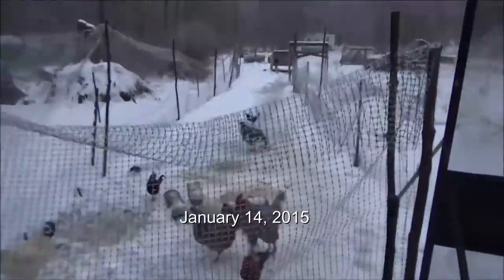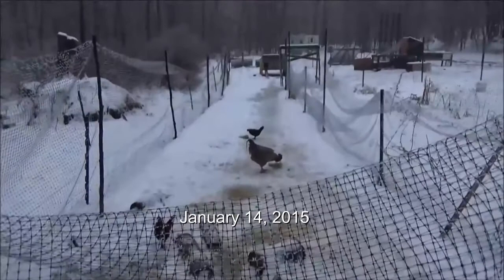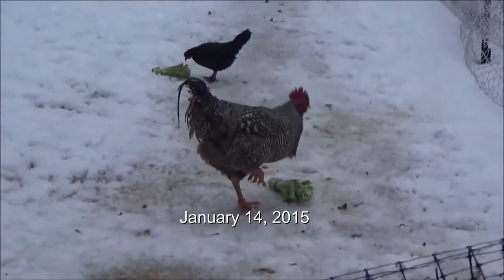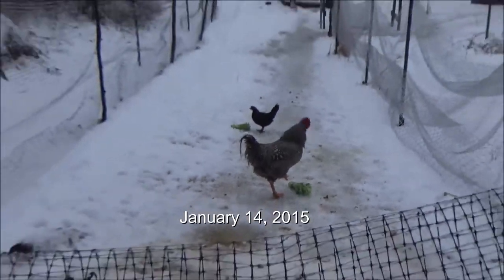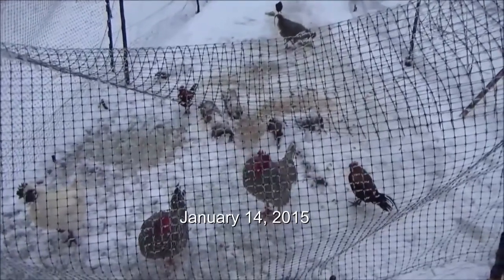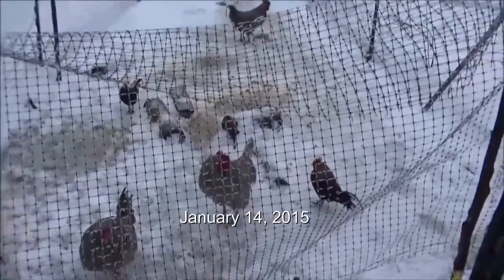I gave them some broccoli scraps, which they're enjoying. They get the broccoli ends, and they like it. A little bit of greens for the birds. They love that. And the chickens are all doing alright. Their combs are getting frozen. You can see some frostbite on the combs.